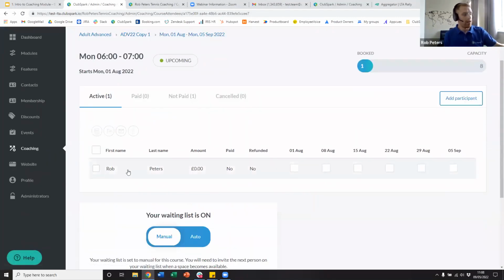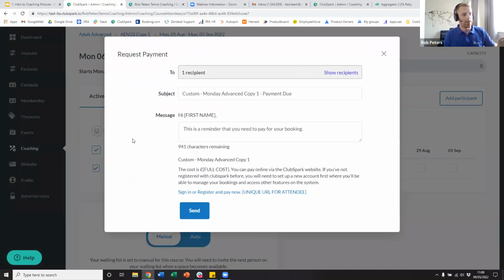But what's really good is then you've got the booking from last time. So I've got my booking. I'm now in as not paid because it's the new term. And then what I can do is tick all of the names if I had all 8 in that case, and then send a payment request. So what that would do is send all of those players a request for payment, and then they would have a unique link in order to do that. So really quick and easy to manage those.